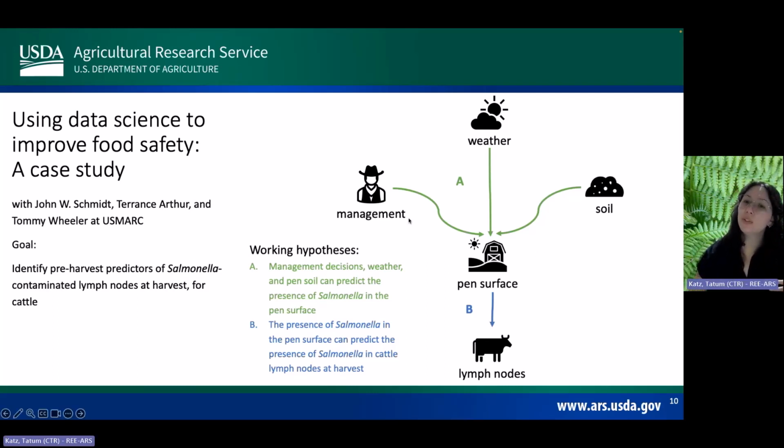As we were developing this project, we had a couple of working hypotheses. We have a lot of different sources of data and variation in the pre-harvest environment. We have management differences, weather and soil differences, and that may affect the pen surface that the cattle are living on. We also hypothesized that pen surface may be predictive of what winds up in those cattle's lymph nodes all the way down the line at harvest. And so this is our logical thinking schematic of how we approach this problem.